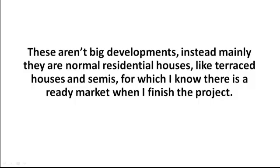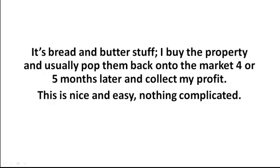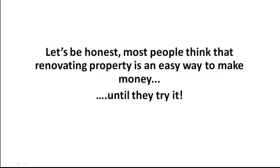These aren't big developments. Instead, mainly they're normal residential houses, like terraced houses and semis, for which I know there's a ready market when I finish the project. It's bread and butter stuff. I buy the property and usually pop them back onto the market 4 or 5 months later and collect my profit. This is nice and easy, nothing complicated.